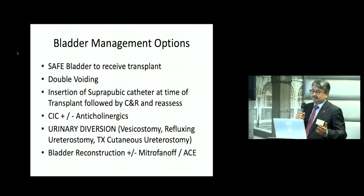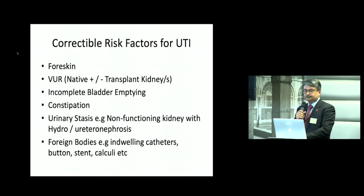And then the definitive solution in a proportion of children, certainly in our practice, remains bladder reconstruction with or without an associated mitrophanoff or an ACE. So it certainly still has a place in our practice, and we continue to offer it in selected cases.